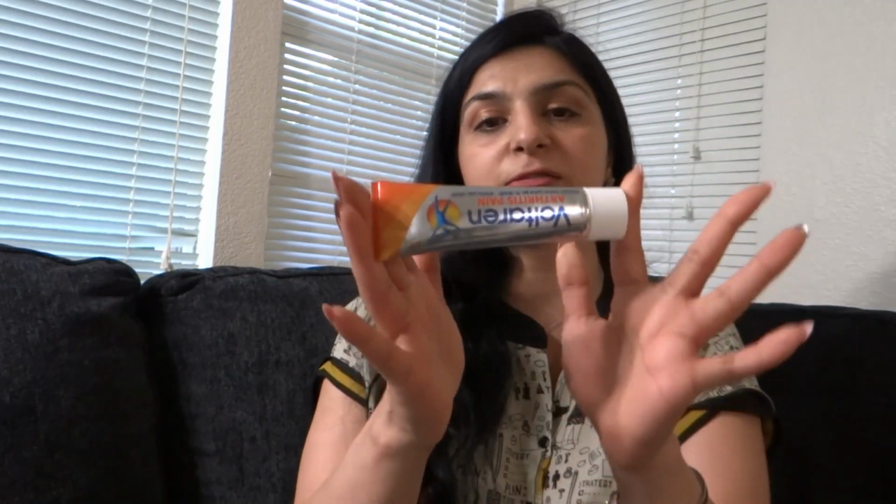By the way, this tube of about 50 grams is about $20. So I mean, it's really worth it. As a prescription, it used to be close to 100 or a little bit over.